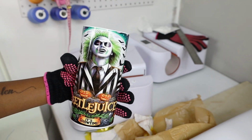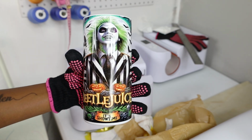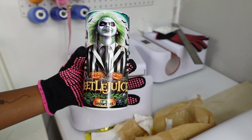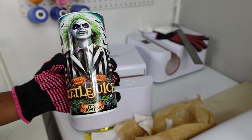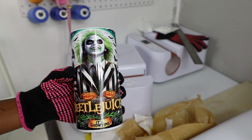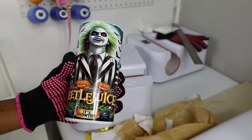It looks so good. Oh my gosh, I am in love with this. All the tumblers came out good. They all came out amazing. HTV Run Auto Tumbler did not disappoint. If you are new and you're looking for that tumbler where you don't have to guess the pressure, this is it. And I just told you the time and the temperature. What you need to do, you can get it every time.